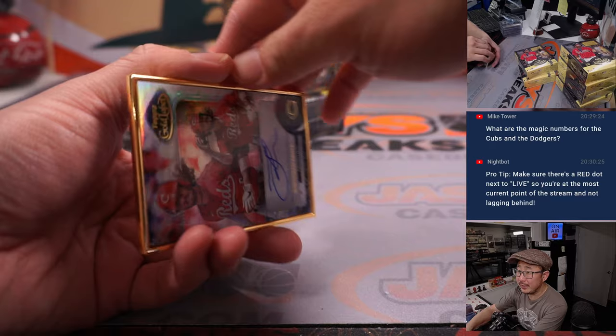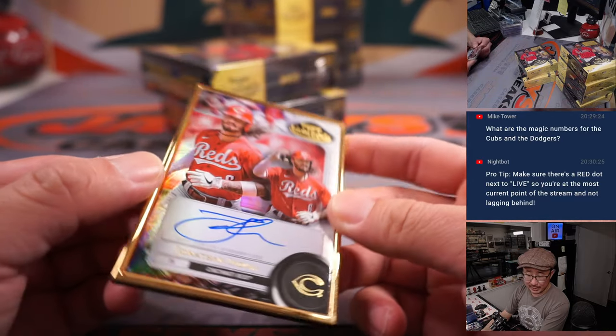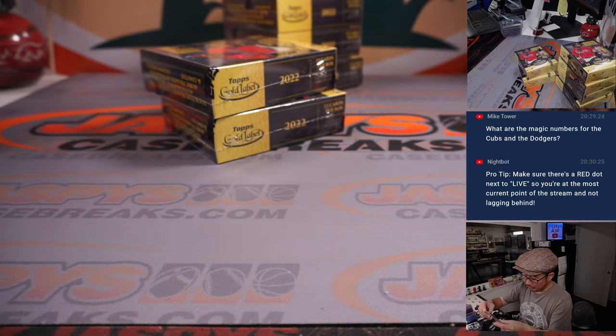The autograph is Jonathan India for the Reds. Nice, Andy. We're on Cincinnati.